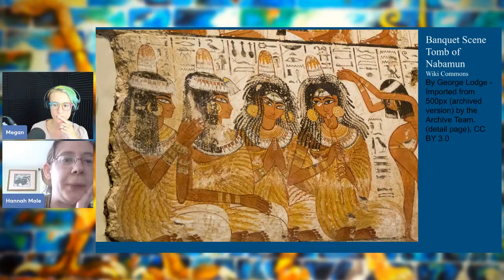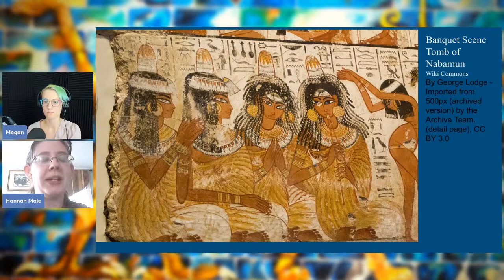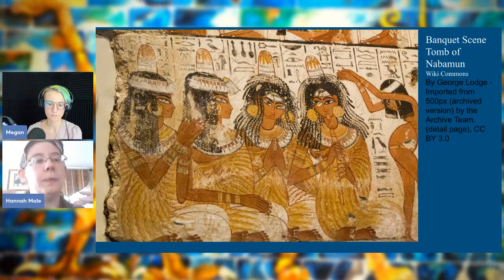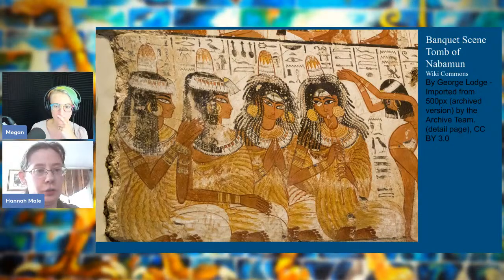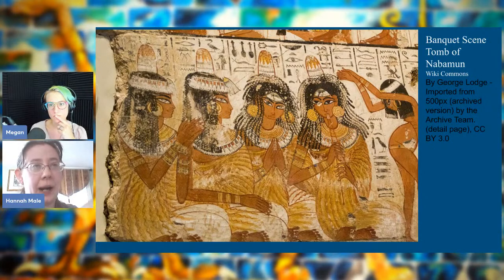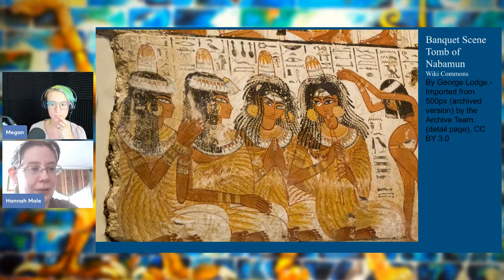But these types of images also are one of our clues that women had an active social life outside of the home. So they went to parties. They had the ability to mingle with men. They weren't confined to the home, and you don't see even really this ideal of strict segregation by sex that, for instance, you see in classical Athens.